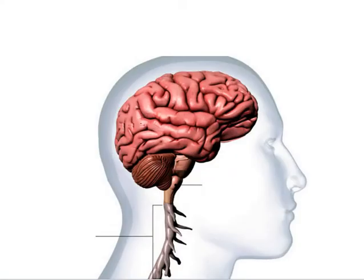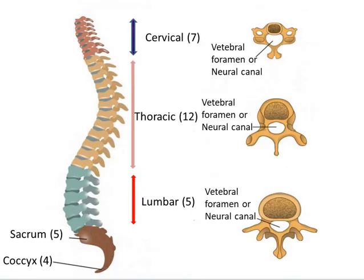Friends, the spinal cord is the part of the central nervous system and forms the lower extension of the medulla oblongata of the brain. Like the brain, it is covered and protected by bony covering and membranes. It lies within the neural canal of the vertebral column, and that's why the vertebral column is also known as the spinal column. The vertebral column is the central axis of the skeleton in all vertebrates. The vertebral column provides attachment to muscles, supports the trunk, and protects the spinal cord and nerve roots.